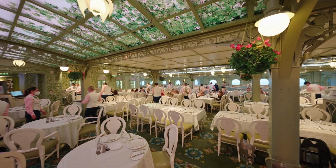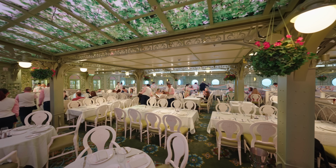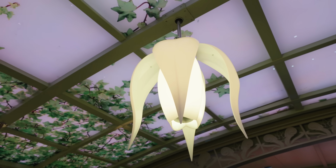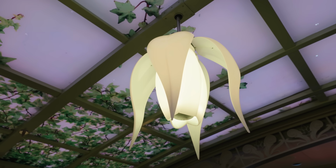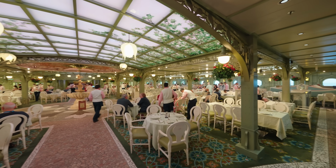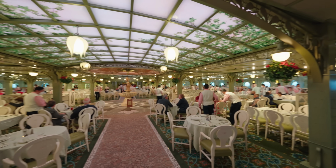So here we are in the main dining room for dinner time. Yay, I'm so excited and so hungry. Dinner time on a Disney cruise is always very special. Tonight we're actually in the Enchanted Garden, which is themed after the Gardens of Versailles, and it is absolutely lovely in here. You've got animated lights which open up like flower buds, which is really cool. We can see all of the greenery all around us. We've been transformed to a different place.